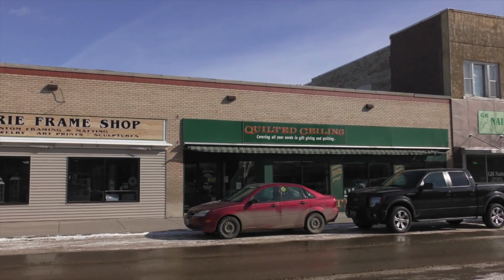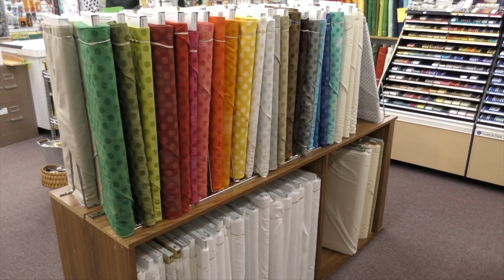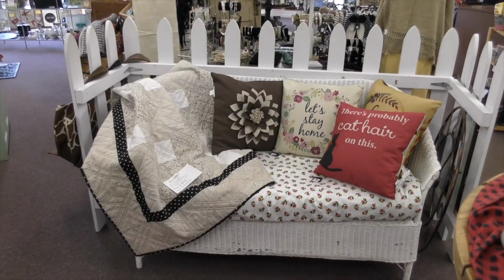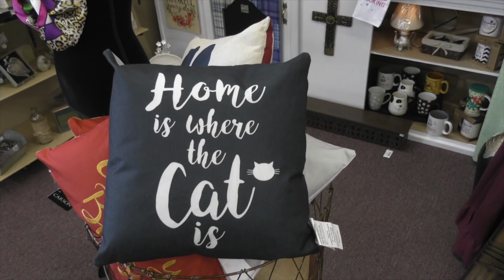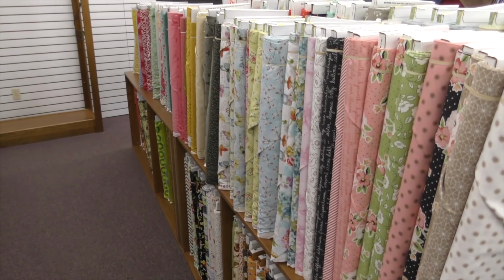After flip-flopping from store to store, Quilted Ceiling has been a business that has stayed open for almost 13 years. I owned Cotton Patch Treasures right next door to where Quilted Ceiling is, and another gal owned MJ's, and that was a gift store where we're located now. So the two stores closed and combined together into Quilted Ceiling.